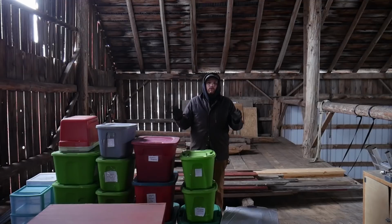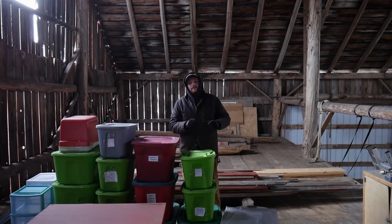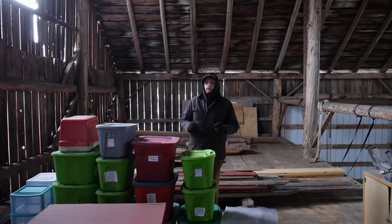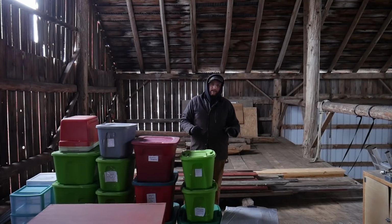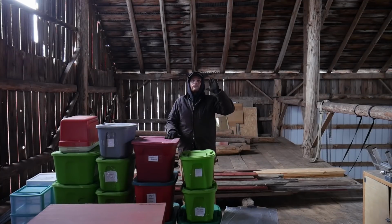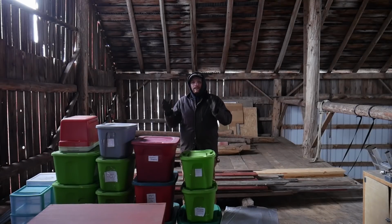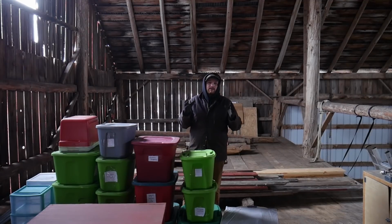So here we are, we're going to start this off at the main forging area up in the loft space. In this loft space, I really can't do a whole lot with it until I get at least the siding sealed in and then the roof fixed and or replaced. Most likely I'm going to replace the roof, but again, really can't do a whole lot with this space until I get those things accomplished.